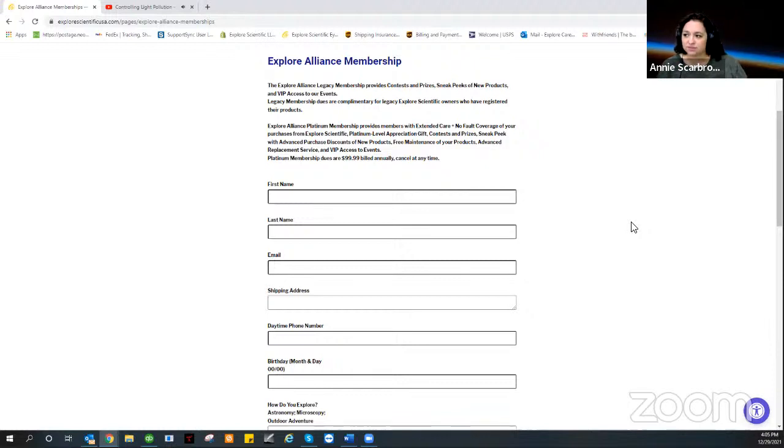The Explore Alliance Platinum membership is a paid membership. It comes with an extended care, no fault coverage. It costs $99.99 a year, but we turn around and give you a gift card back for that. So every time you renew, you'll get a gift card. You get purchases and discounts of new products. You get those same sneak peeks of those products, but you'll get the first dibs to be able to purchase them. And then of course, you get your contests and prizes as well. And then free maintenance on any of your Explore Alliance or Explore Scientific products.